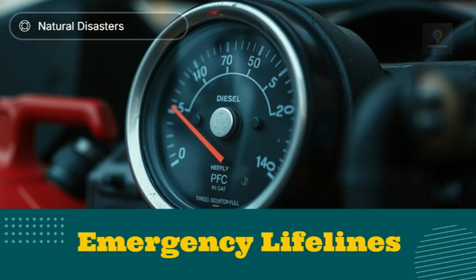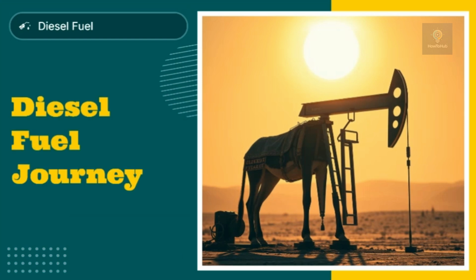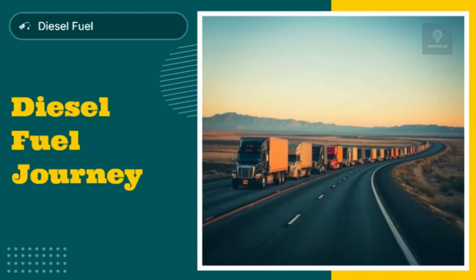And there you have it, the incredible journey from crude oil buried deep underground to the diesel fuel that keeps our modern world running. It's pretty amazing when you think about all the science, engineering, and logistics that go into something we often take for granted.